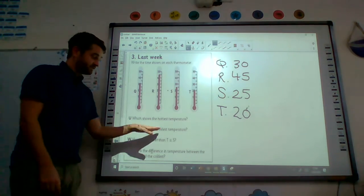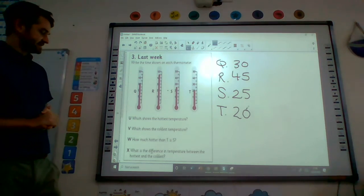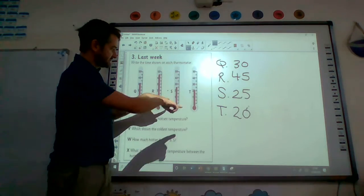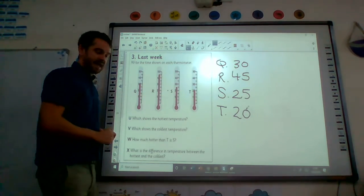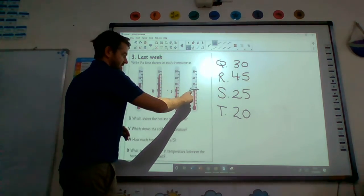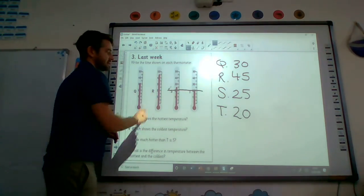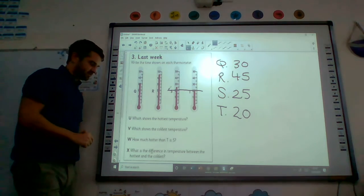Okay. Hopefully you've decided which one shows the coldest temperature and you've written that letter. W is a classic. We're looking at S and T. How much hotter than T is S? I'm going to draw a line here. Get my line in the right place. How much hotter than T is S? Write the number.